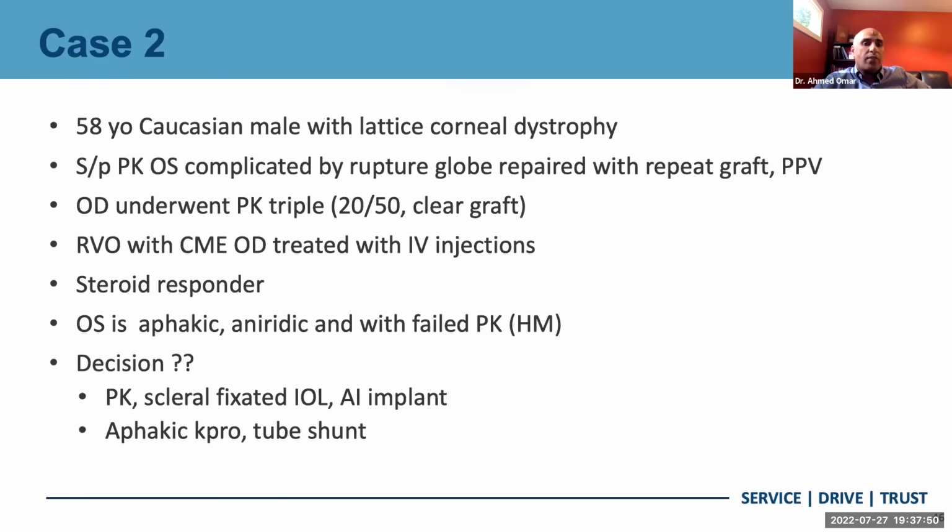So now the question eye is the left eye, also aphakic, aniridic, has a failed PK graft, or I wouldn't say opacified. There's still some view, but there's a lot of scarring that could not be fixed with a DMEK or a DSAEK. So he would most likely need a PK. The 2 choices again are the same as the first case: a PK, sclerofixated IOL, iris implant versus an aphakic K-Pro and a tube shunt.